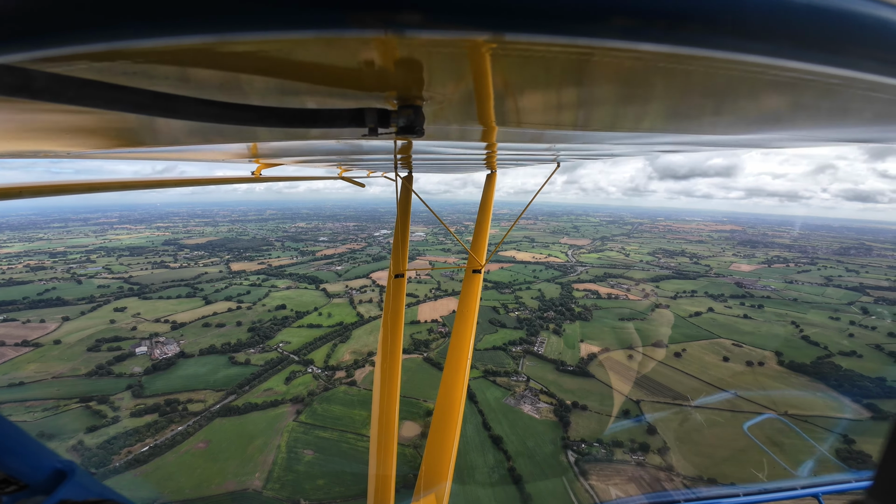Well, it's very nice. It's nicely in trim. Holds its attitude nice. The engine's very smooth. I wouldn't expect anything else from such a low-hour machine, but yeah.